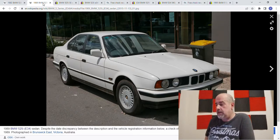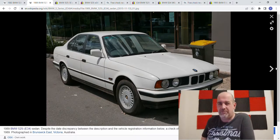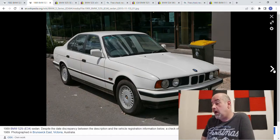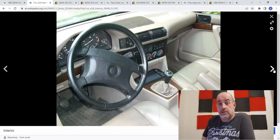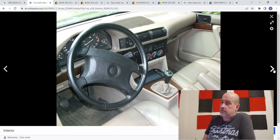So here we have the E34. It was made between '86 and '90, about '95, '96. It was made in Germany, in South Africa, and I only just discovered today it was also made in Thailand, although I can't find out much about that. So that's just what Wiki says.